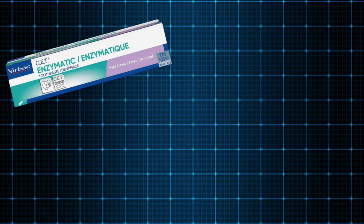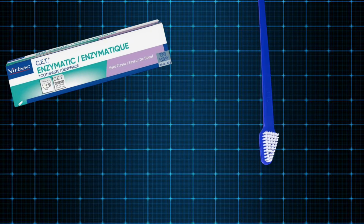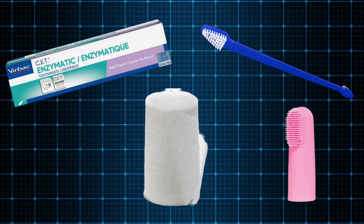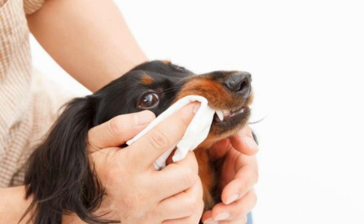Here are some toothbrush options. You can look at a dog toothbrush. Usually they're long-handled with soft bristles. A finger brush, which can be good for beginners and small dogs. Or you can just opt for gauze wrap. You can wrap it around your fingers because some dogs don't like the actual toothbrushes, so it can be a nice alternative. And I'm talking standard medical gauze. You can just use some, wrap it right around your finger.